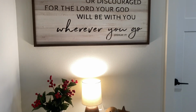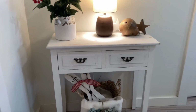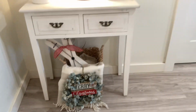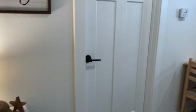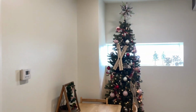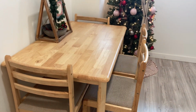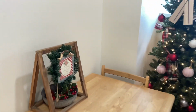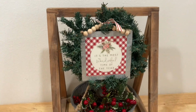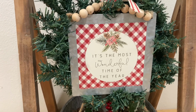Here we are upstairs, and we did lots of reds, kind of a ski lodge theme, and we think it's adorable. I still have their little game table sitting here, but we just kind of moved it to the side. And I just did a little centerpiece here. Thought it was cute.